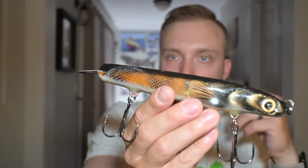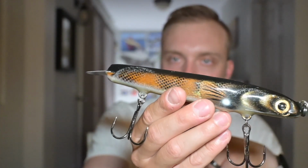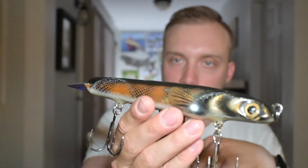I'll be throwing the 10-inch as well. I've had plenty of luck up there with the 10-inch. There's just something really unique about the body roll and the profile of the 8-incher that really gets those fish going. I had really good luck with the 8-inch this spring. So if it works down here, it'll work up there too.